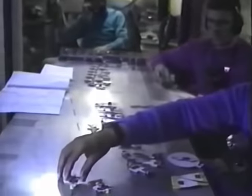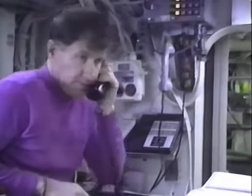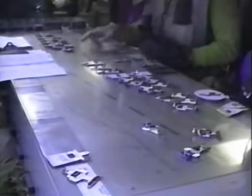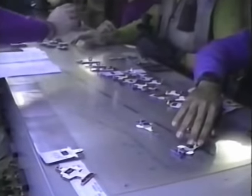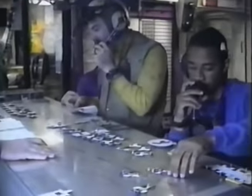In the handler's room, men move toy airplanes on a replica of the flight deck. This is the handler's table, nicknamed the Ouija board. The Ouija board tells the traffic, fuel, ordnance, and safety men the status of every plane on the ship. When toy planes are moved on the board, real planes are moved on the deck. Once in the air, pilots are handed over to the carrier air traffic control center, a dark chamber in the bowels of the ship. Non-stop electronic communication keeps crews in touch with their mother ships.